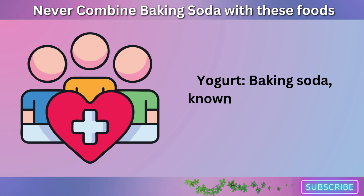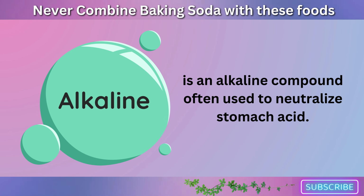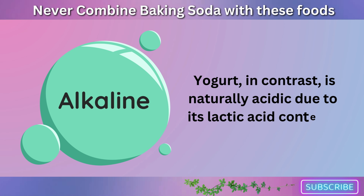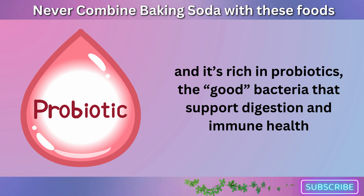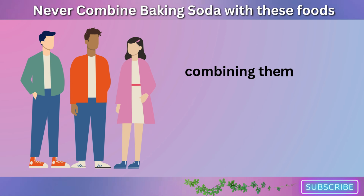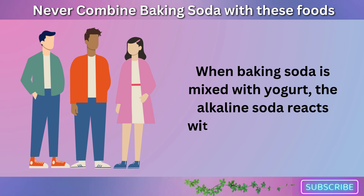4. Yogurt. Baking soda, known scientifically as sodium bicarbonate, is an alkaline compound often used to neutralize stomach acid. Yogurt, in contrast, is naturally acidic due to its lactic acid content, and it's rich in probiotics, the good bacteria that support digestion and immune health. While both can offer health benefits on their own, combining them can actually work against your body, especially for adults over 40 and seniors.